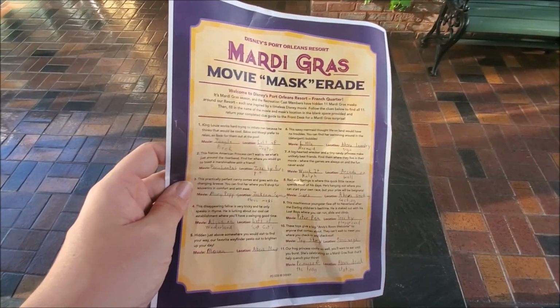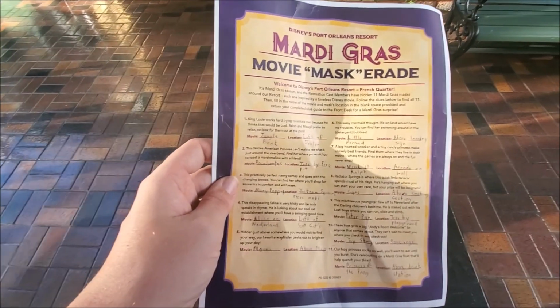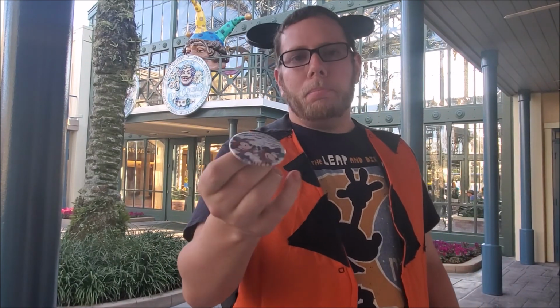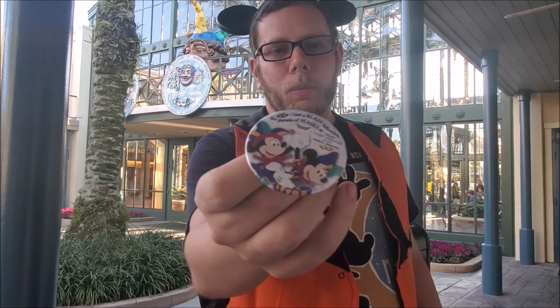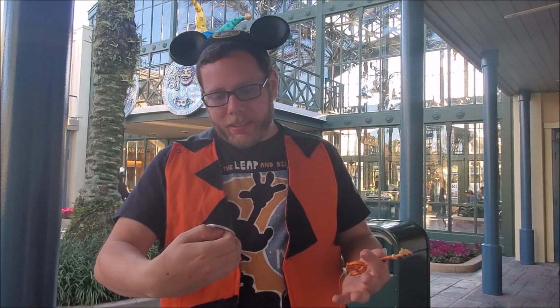Now that we have it all filled out, we found all of the masquerade masks, it's time to go turn it in for a prize. So let's go see what our prize is. Well, we turned in our scavenger hunt, so we got our prize. It is a button with Mickey and Minnie on it. It says, I had a blast following the parade of masks at Port Orleans Resort French Quarters.